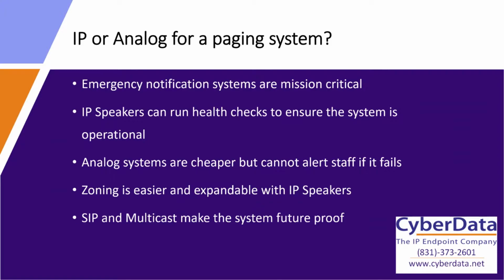It's not just, oh boy, my speaker can play a message and I know it's working, so that's the reason I'm going to spend a whole bunch more money on an IP-based system. There's more that you get than just that. Zoning capability is a lot easier when you're dealing with IP-based speakers.